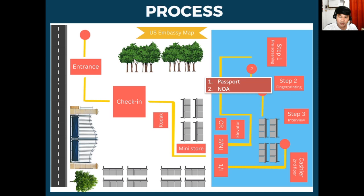Okay, so you're done with step 2, and then you will do the fingers, okay? You know that. After you're done with step 2, then we proceed to step 3. So this is the line of step 3.